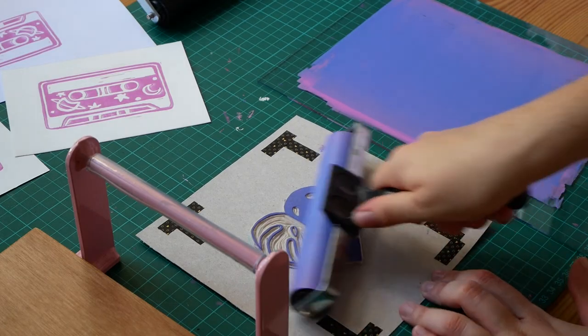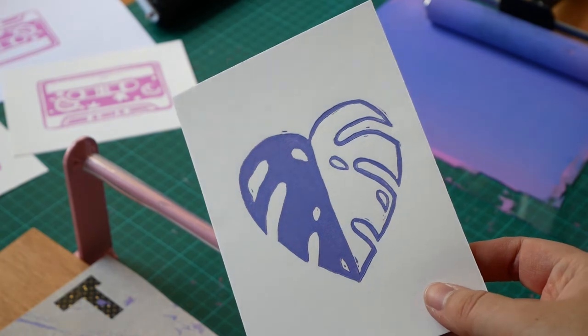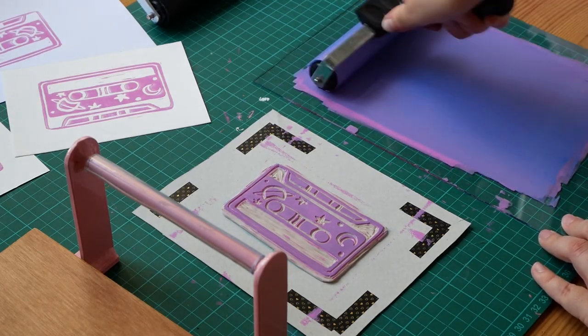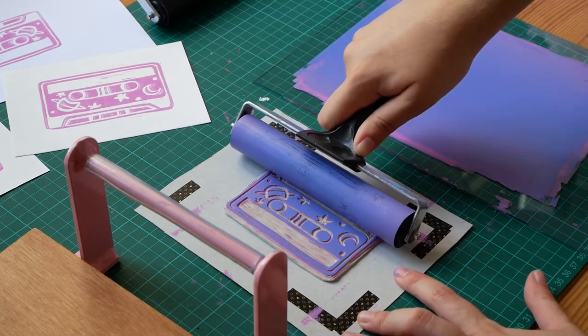Even if the beginning of the print session was a bit complicated, I still managed to create a bunch of great prints that I will be able to use, and printing with linoprint is always a great activity, so I'm really happy with this session anyway.